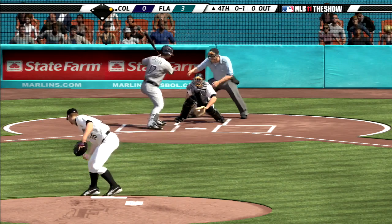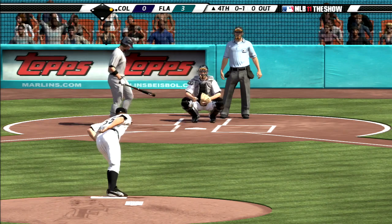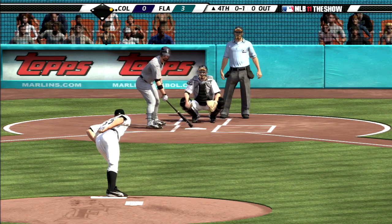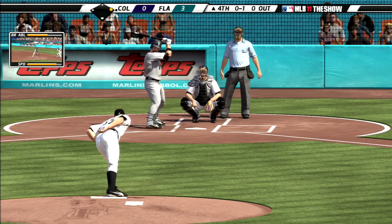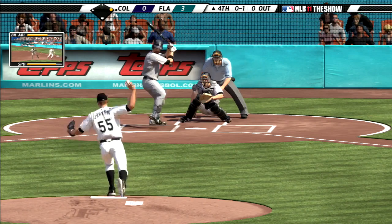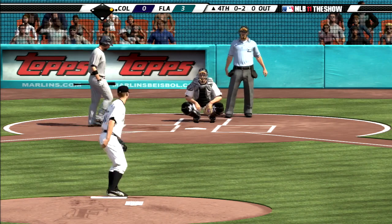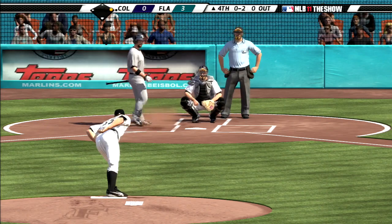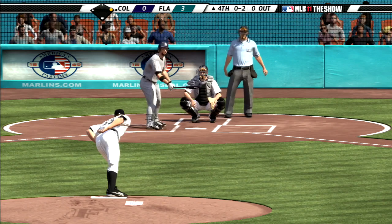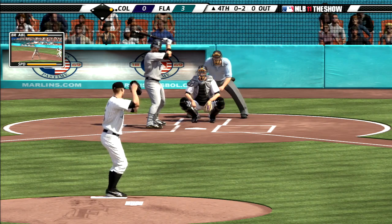First offering on the way. In there, 0-1. And now we'll see how he responds to working in the stretch for the first time. That's a good start there. Boy, and a good cut there by Helton as he comes up empty, 0-2. No runs, just one hit. No errors in the ballgame for the Rockies thus far.